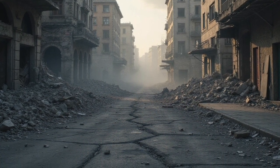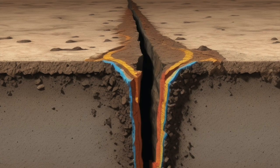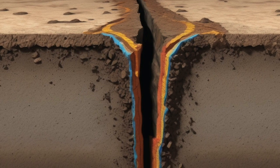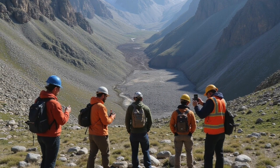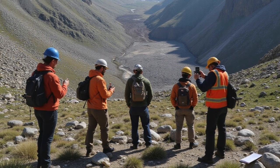The first waves to be detected are called primary waves, or P waves. These waves travel the fastest and move in a push-pull motion, similar to how sound waves move through air. Because they are the first to arrive, P waves are often used in early warning systems to provide a few seconds of advance notice before stronger shaking begins.